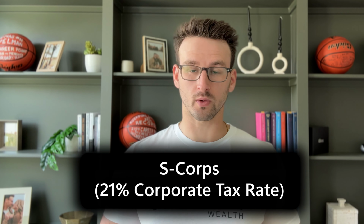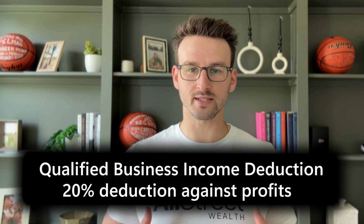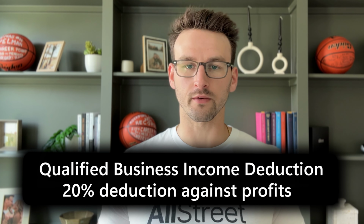So C Corps have a 21% corporate tax rate. On most pass-through entities, profits flow through to your tax return and you might be paying a 32, 34, 35, or 37% tax rate. That's not how they wanted it to be, so they introduced the Qualified Business Income Deduction. It is a 20% deduction against the profits of your business.